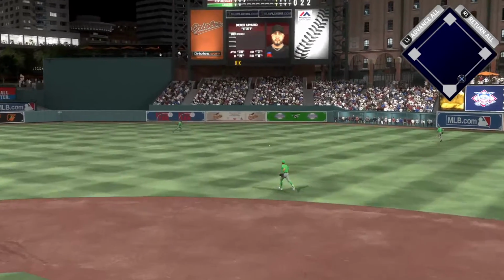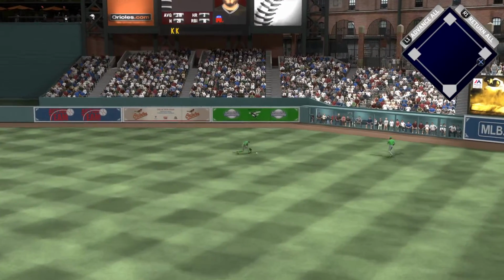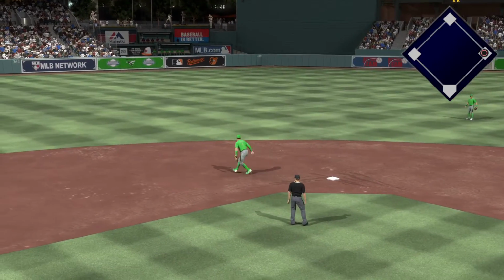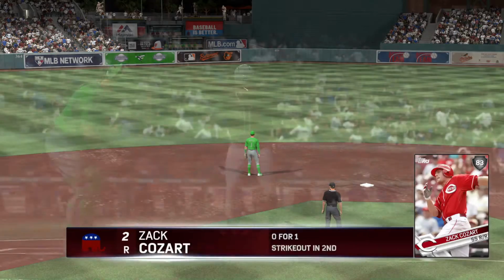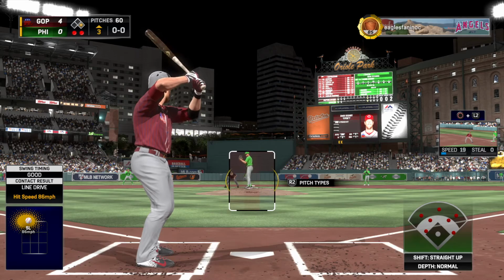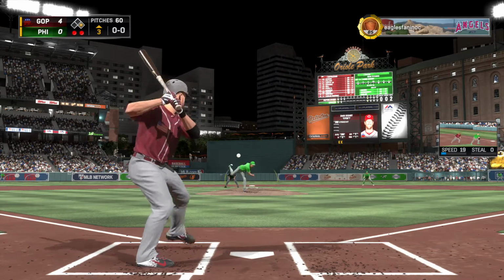Liner toward right center. That gets down, and the inning continues. Now at the plate, Zach Kozar. He'll look to bounce back after striking out his last time up. First offering on its way.